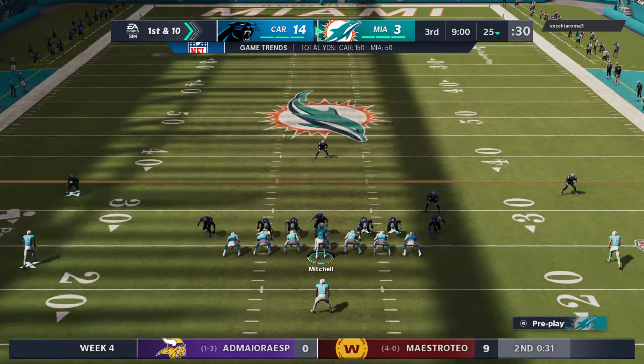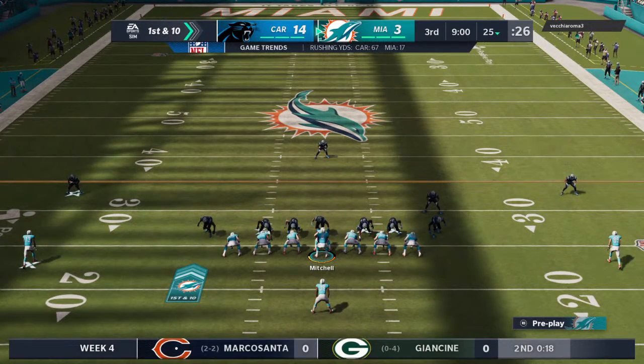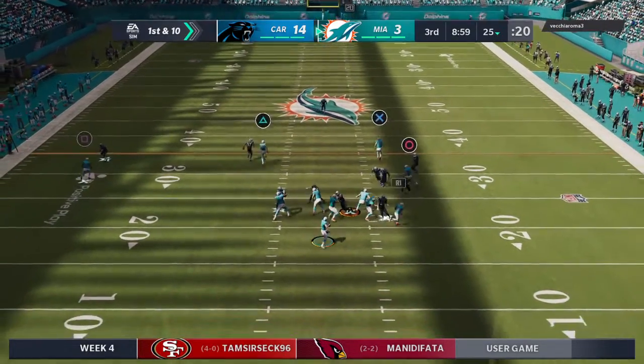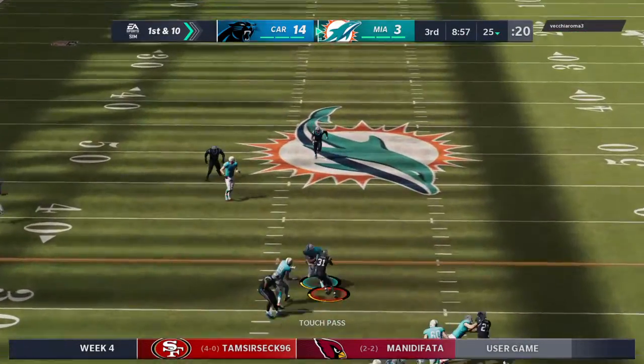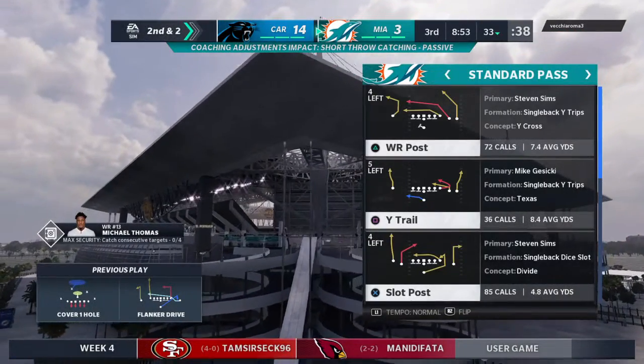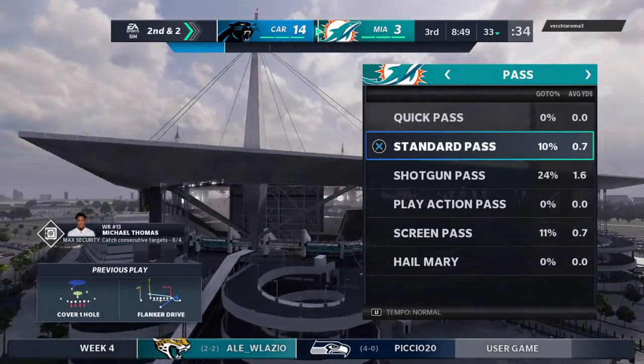The Dolphins at the line ready for their next drive. They trail now 14-3, an 11-point deficit, as they start things out with a 1st and 10. Throwing to start the drive, Mitchell. That's complete to his tight end, Mike Gesicki, and the result here, a pickup of 8. Leaves him with 2 to go on 2nd down.